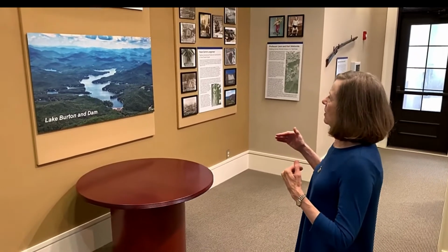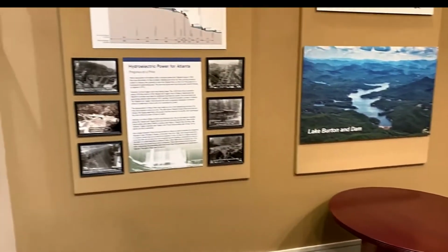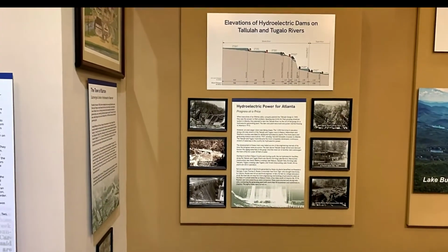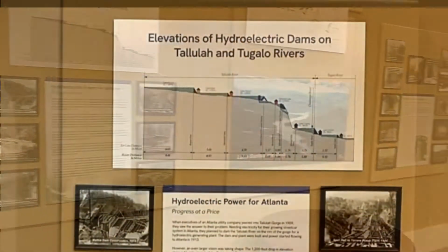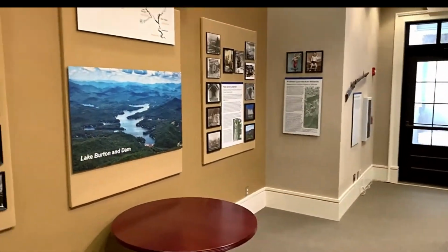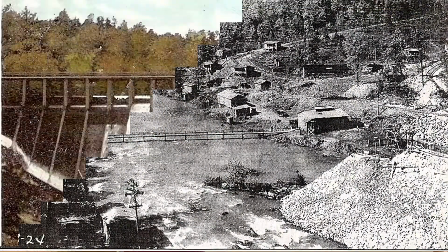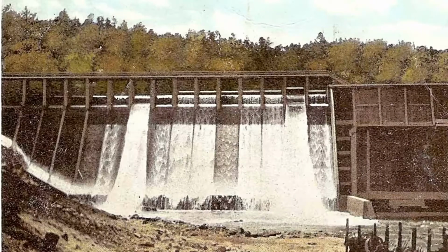But as Georgia Power kept building more and more dams for hydroelectric power, they created these beautiful lakes, which have been a tremendous impact on our economy. So we have a whole display here about how the dams were built, when they were built, and the beautiful lakes they created.